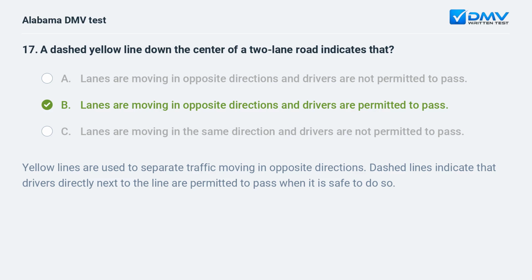B. Lanes are moving in opposite directions and drivers are permitted to pass. Yellow lines are used to separate traffic moving in opposite directions. Dashed lines indicate that drivers directly next to the line are permitted to pass when it is safe to do so.